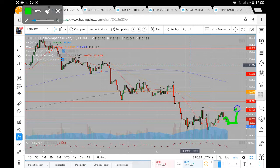If we do hold support around 12.15, looking for a move back up towards that 12.52, successful break from which targets 12.77, and if we do see volatility here to the upside in the coming days or weeks, we may see 13.04 tested. If we do in fact hold this 12.15 as our potential low after seeing this sell-off from that 114.50 here on the US dollar Japanese yen.